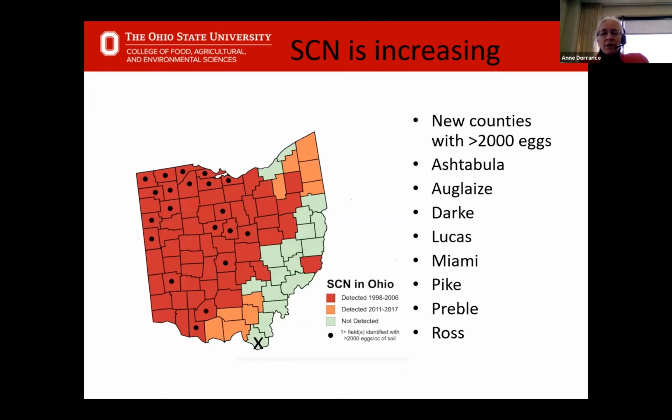When we look at the number of counties, this is a slide that's up on our SCN u.osu.edu site. When we started the survey, we had this many counties where fields had been detected that had over 2,000 eggs per cup of soil. And now when you look at this, we've now added about 6 counties: Ashtabula, which is surprising, Auglaize, Darke, Lucas, Miami, Pike, Preble, and Ross. And then we've also added another county to the list where we now have SCN detected.